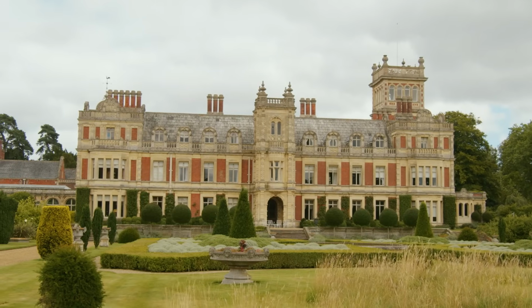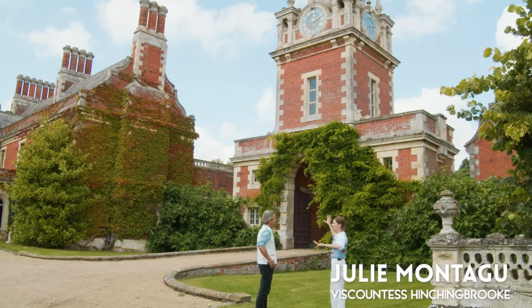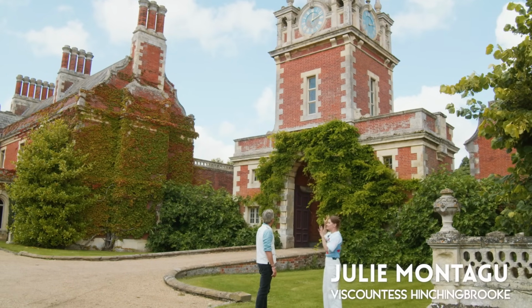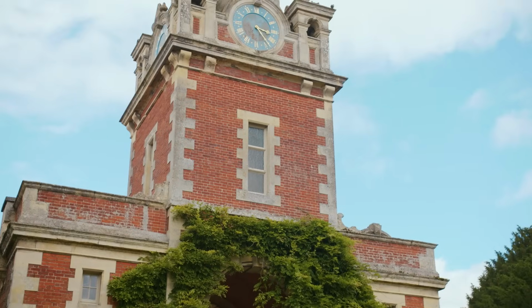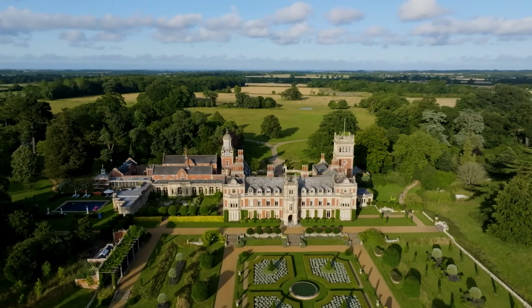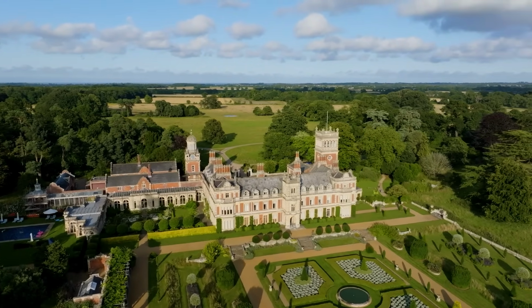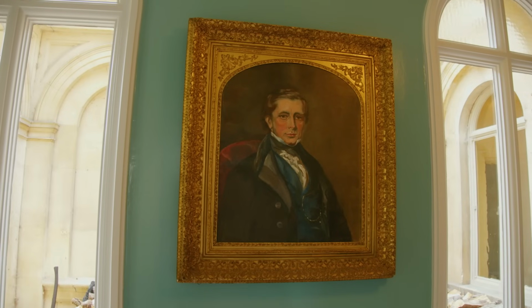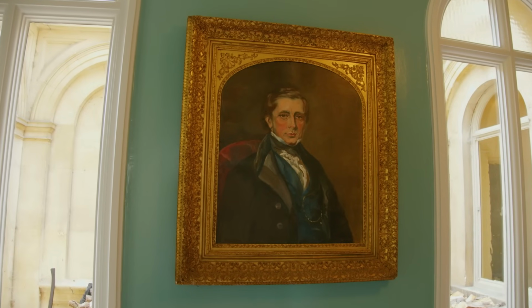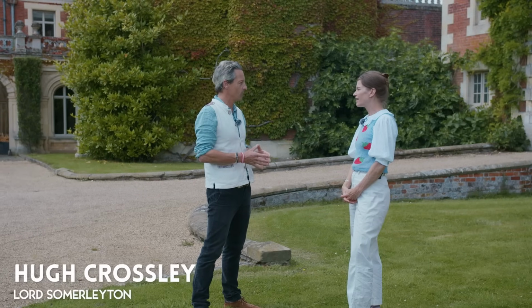So Hugh, ever since I arrived, I've been fascinated by this clock tower. Did Pito build it? Well, yeah, the house you see today was largely his creation. What's not so much known is that he was one of the big building contractors of the Industrial Revolution. He built Nelson's Column, the Houses of Parliament, and a lot of the railway infrastructure in East Anglia, so he was quite a titan of industry.